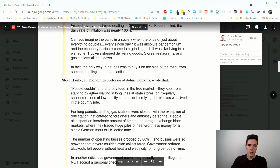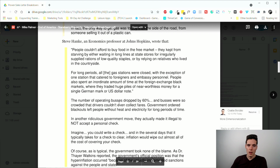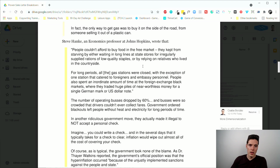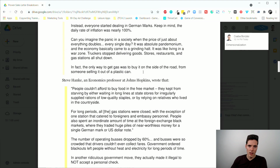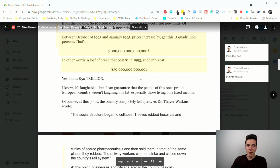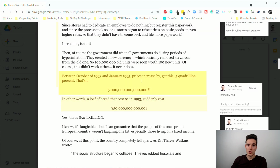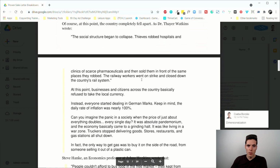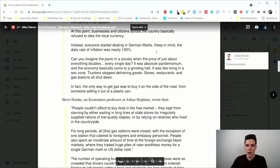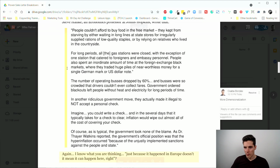So we have even more contextualization, like what would happen: the operating buses dropped by 60% and there were riots on the streets, and because of the high inflation, people didn't want to keep their original currency anymore. Everybody wanted a more stable currency like German marks. So that's going to happen with the dollar as well. Nobody's going to want dollars anymore. Maybe they want to have gold and other currencies, maybe euros.